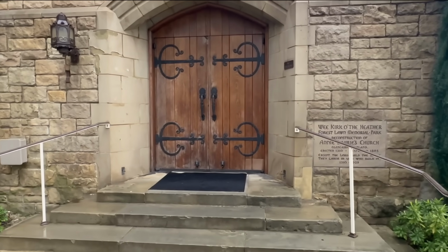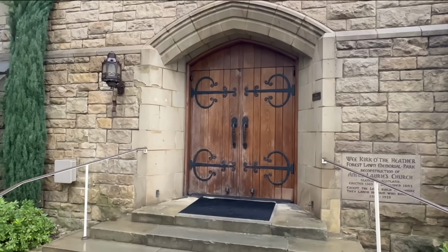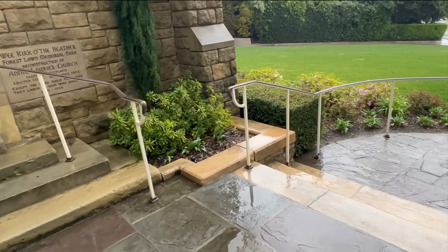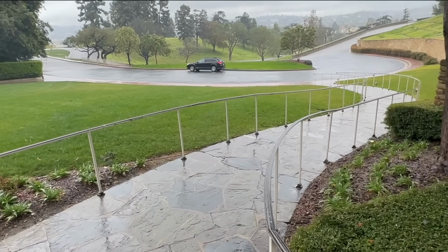But can you imagine the history? Ronald Reagan and Jane Wyman coming out those doors, getting pelted by rice, and walking down these steps to create their Hollywood dream of a couple and love.